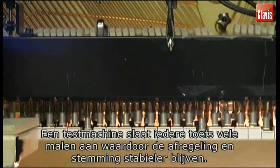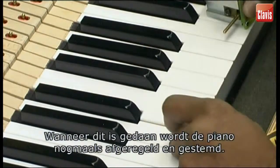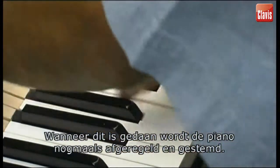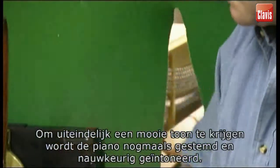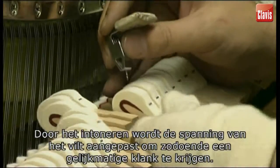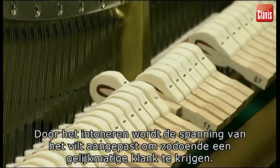A testing machine that plays each note repeatedly is used, as this helps to stabilize the action and tuning. Once this is completed, technicians regulate and tune the piano a second time. To obtain a beautifully balanced tone, a fine voicing is performed. This is the process of adjusting and equalizing the tension in the felt hammers.